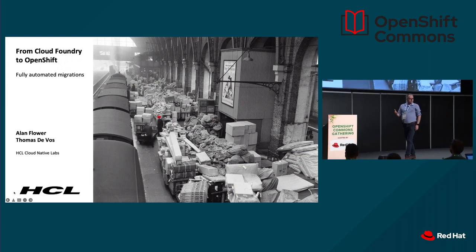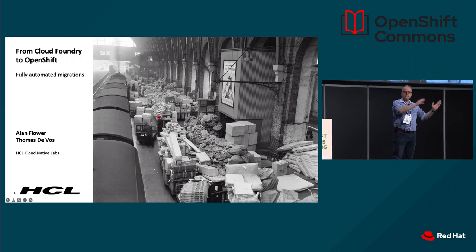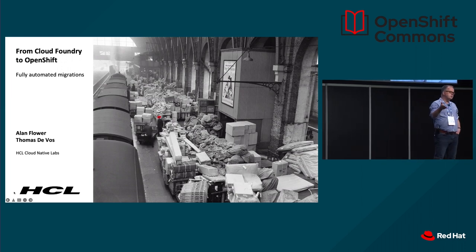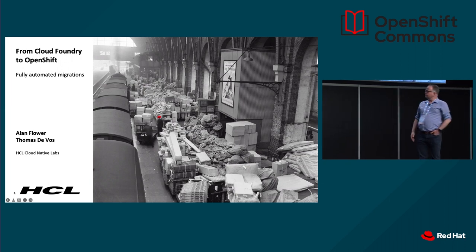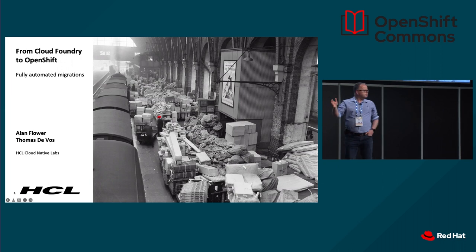What's happened in our industry over the last two or three years is the gravitational pull towards Kubernetes has been overwhelming, right? It is now the de facto orchestration platform. And OpenShift, of course, is the market's most dominant containerization platform today. What we're gonna show you now is fully automated migration from Cloud Foundry to OpenShift.